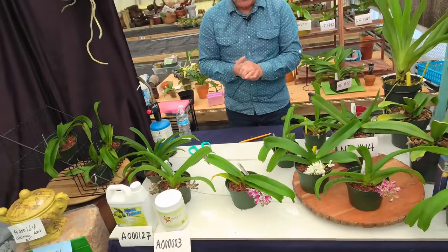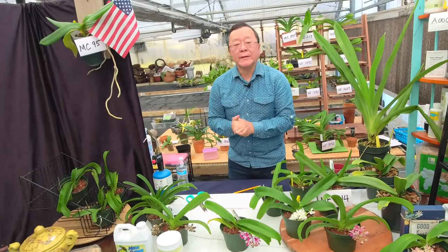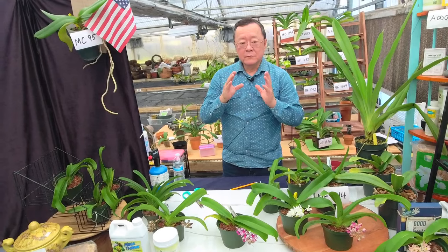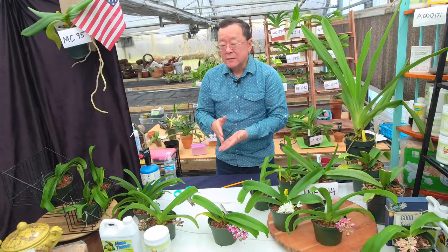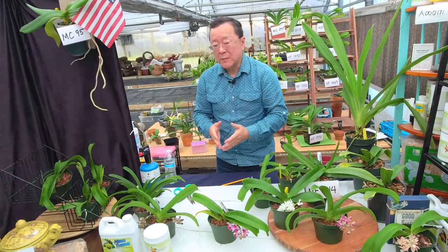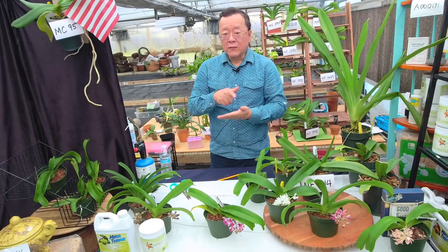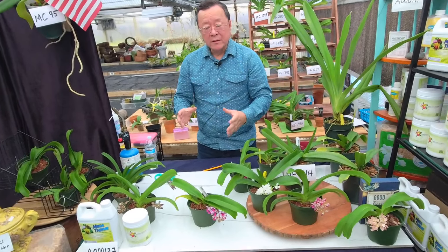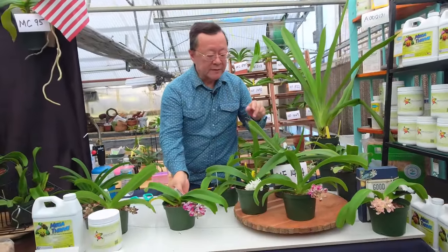If you go outdoor, like in South Florida for example, after the rain or after you have a cold front, even though this week might not be the schedule to do Physan, okay, I know we do Physan once a month, but it's okay to do more than once a month if you have a cold front or a period of heavy rain. There's a lot of fungi in the air. So you do want to use Physan.